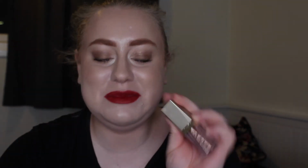And I have a silver and a gold from a different brand. So these were the ones that I think I could use up because I do like adding glitter to my looks. And I already have something that could take their place. I'm going to be sad to see this go.